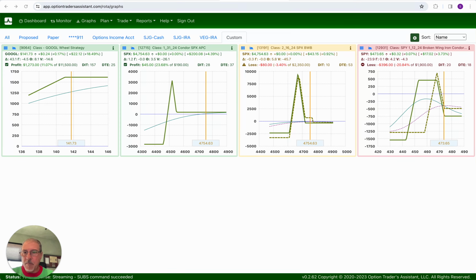So these are the trades that are currently open. Got, of course, the Google trade that is open. This is the wheel, and it's chunking along just fine. This trade is doing just fine. Again, we're kind of in an up-moving market right now, so we need to adjust our strategies a little bit. We need to adjust our P&L expectations a little bit.